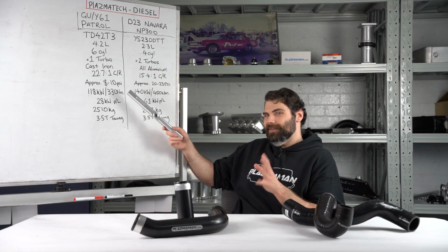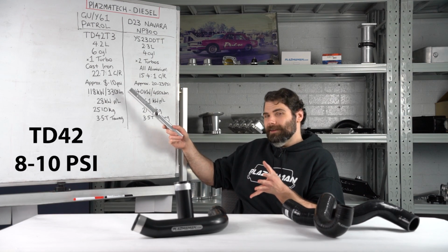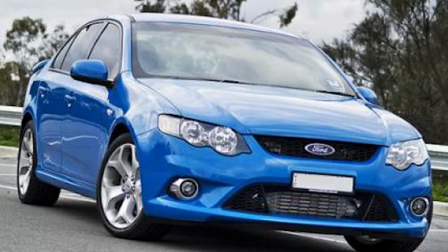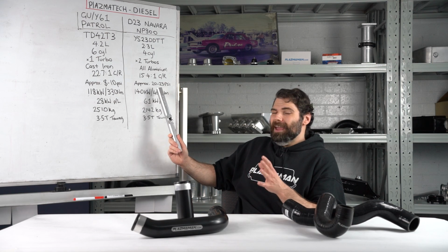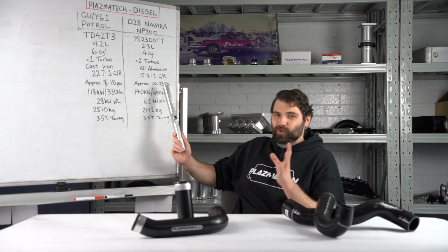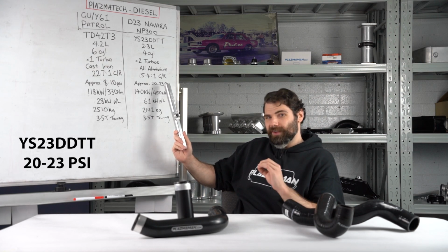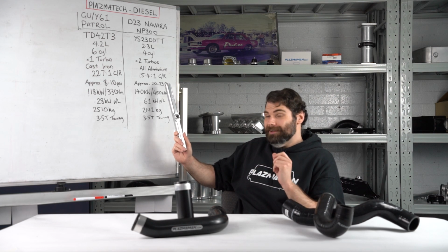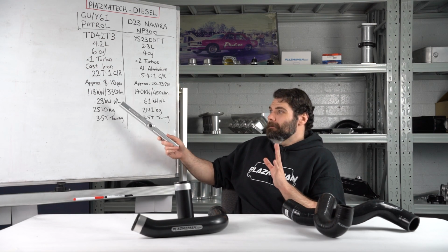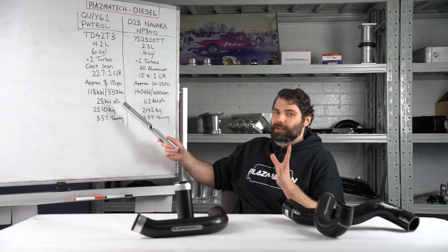Turbo pressure. The TD42 is only making around about 8 to 10 PSI. Now for comparison, a Falcon XR6 Turbo, we typically see those do around about 7 to 9 PSI. The D23 Navara is making almost triple the boost, 20 to 23 pounds. Now it does have a twin sequential turbo setup, helping it to get there, but that's a big jump. But it needs that to be able to outgun the TD42 in terms of power.